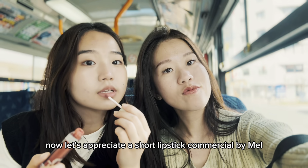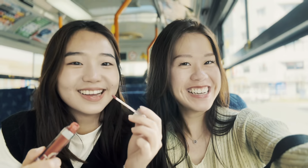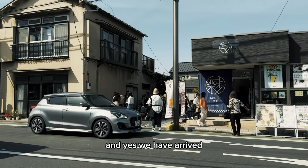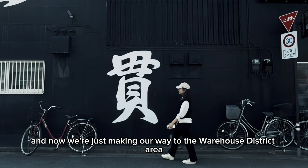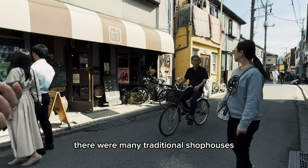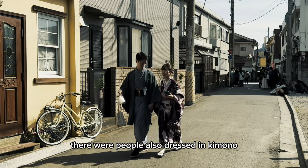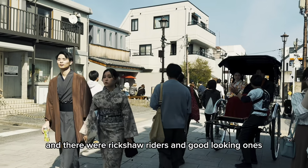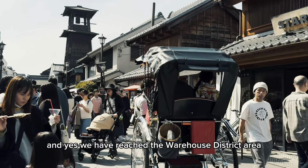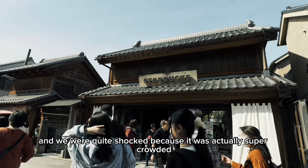Now let's appreciate a short lipstick commercial by Mel. And yes, we have arrived, and now we're just making our way to the warehouse district area. There were many traditional shop houses, there were people dressed in kimono, and there were rickshaw riders and good-looking ones.